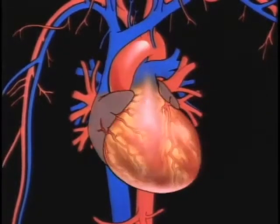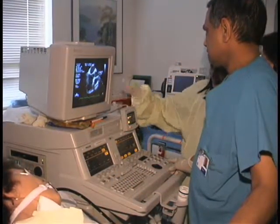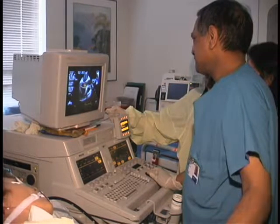But in certain cases, mitral valve can become leaky. That means the two leaflets that are components of this valve do not completely close. And that condition is called mitral regurgitation.